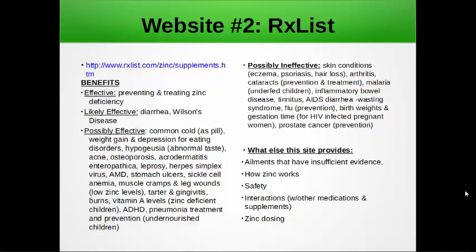Overall, we can already see that some sites are contradicting each other. Some say it's effective in common cold, super effective. Others say it's possibly, meaning there's not a lot of evidence on it. Some say it's effective in arthritis, while others deny that. So it all depends on what research they are looking at, as a lot of the research is conflicting still.